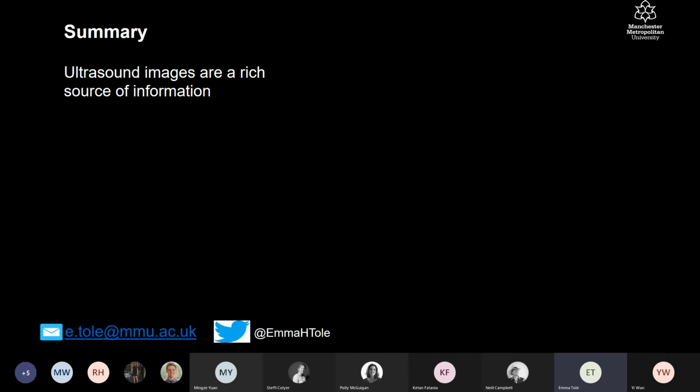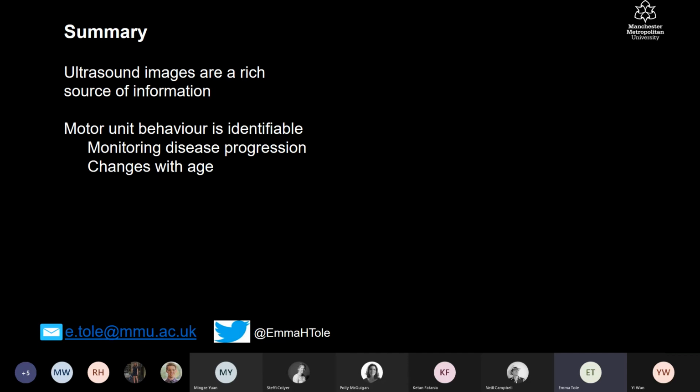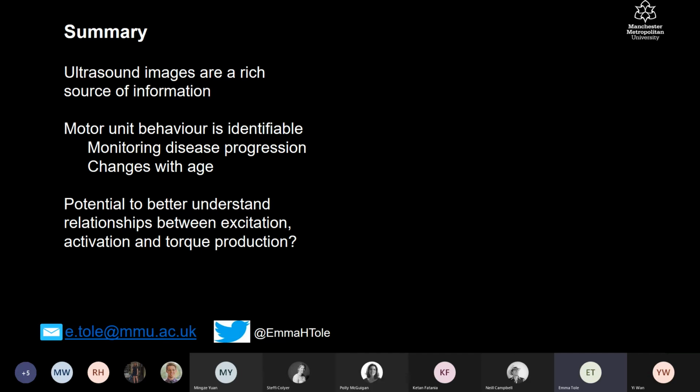So just to summarise for you then, hopefully I've been able to build a picture that the ultrasound image sequences are a rich source of information. And within that, moving away from traditional mechanical measures, we can extract motor unit behaviour, which has use in terms of detection and monitoring of neurodegenerative disease progression and potential application for understanding some of the changes with ageing. And I'm really excited about maybe moving forward to help us better understand the relationships between how the muscle is excited by the nervous system and how that resulting activation translates into torque production. And I think we've got a real opportunity to explore that with these sorts of tools.